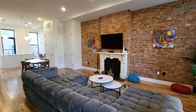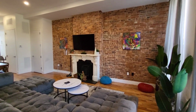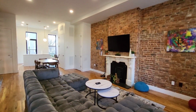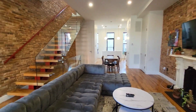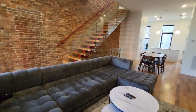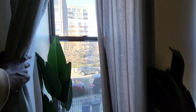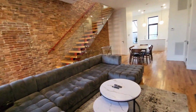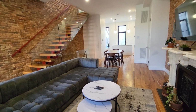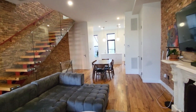So as you see, the property has been completely gut renovated, has central HVAC, exposed brick, amazing glass floating stairs. So these nice big windows here, 8-foot windows. This is a north and south facing home, so plenty of sunlight. We have the south is on that side, and north is behind me here.